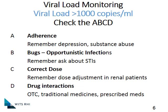So the ABCD is a very nice structured way to look at all the factors that might be contributing to that viral load being over 1,000. Write them down in the notes, and I would actually write these in the maternity record, all the issues that we are addressing, so that you can follow up again on them when you see her in the future.